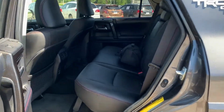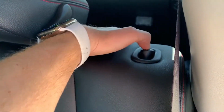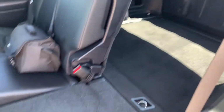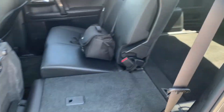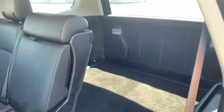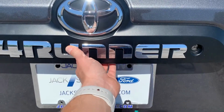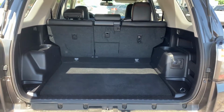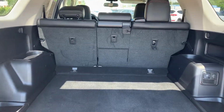I do want to point out the back seats. The back seats are leather as well, matching the front seats. They have plenty of room. So I could very easily ride in the back seat of this 4Runner and not have any frets about it. My knees have plenty of room from the seats up in front. And then as to be expected, the second row of seats folds down flat to give you tons of cargo space. This 4Runner already does feature a ginormous trunk to haul anything that you want, but having the capability to fold that second row down is always an added bonus.